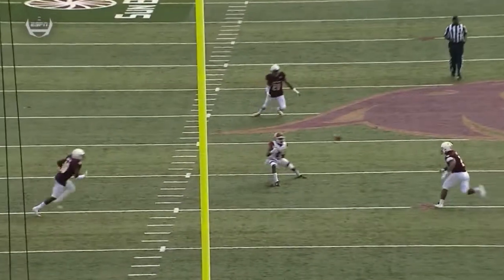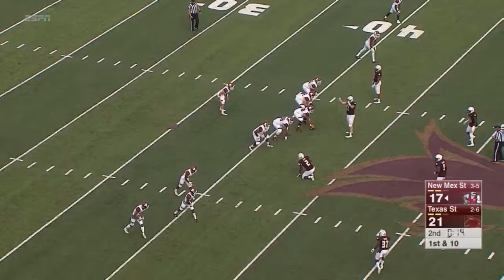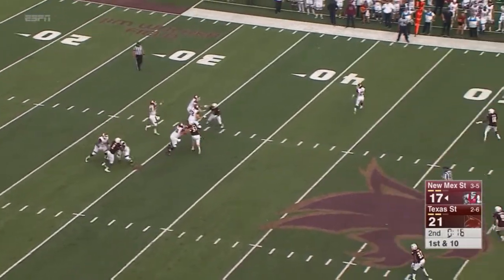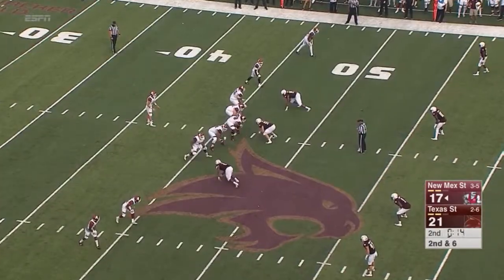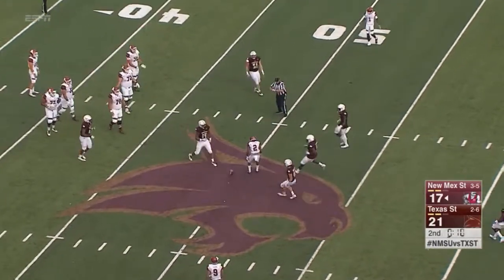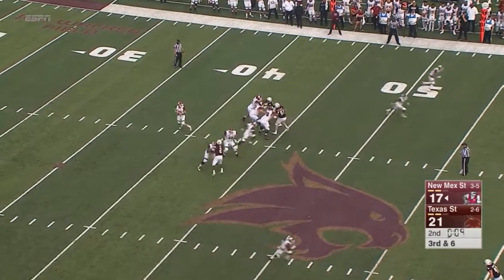Here's the throw again from Rogers. Once again, Tyler Rogers having all day to throw, finding a wide open receiver in the soft spot. Just bringing three. Rogers with time again, dumping it off to Muse. Find a way to actually rattle him and get the ball out of his hands. They play eight deep. Clark drops it. Rather than giving him the same look over and over and over.